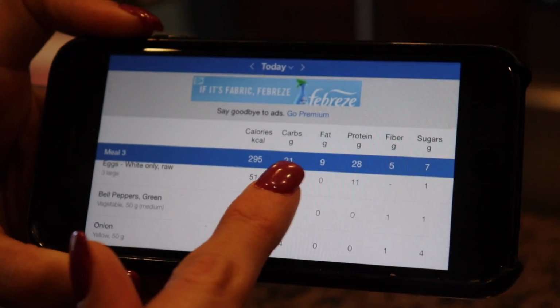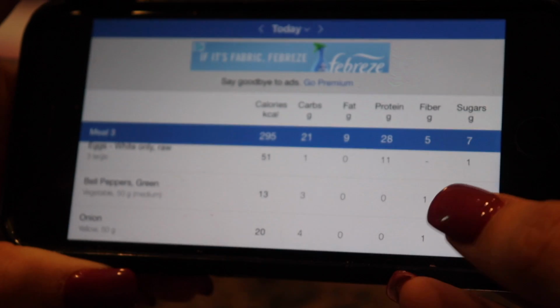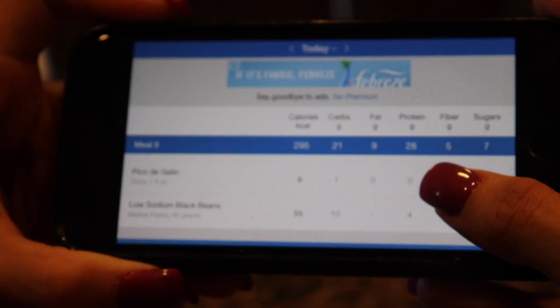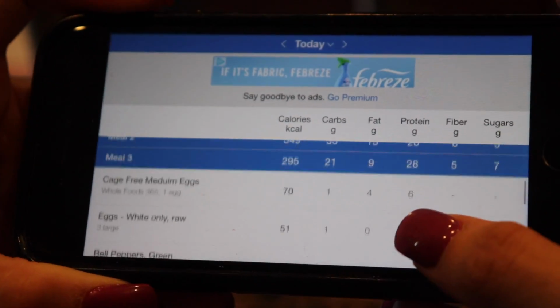You can see in this example that the third meal I ate today had 295 calories, 21 grams carbs, 9 grams fat, and 28 grams protein. That's because I flipped my phone horizontally instead of just scrolling through MyFitnessPal vertically.